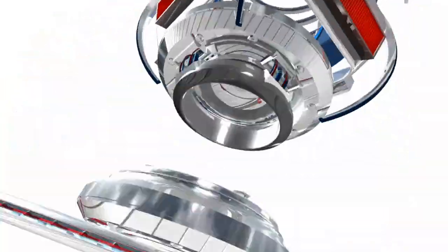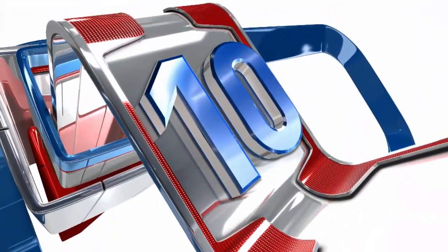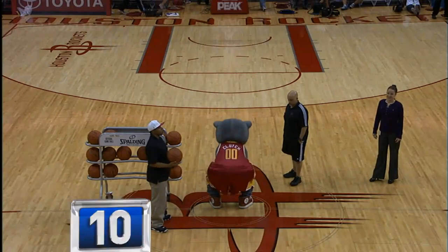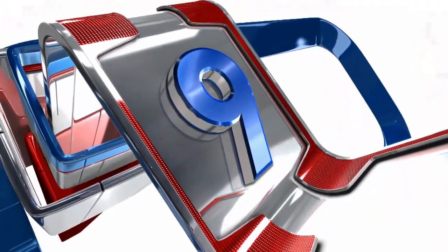With six games on a Monday night, we've cobbled together a top 10 for you, starting off with a little mascot action in Houston. The bench got it together for the Rockets, and how about off the bench, Clutch, throwing it over his head from half court, and yeah, that's beautiful from Clutch.